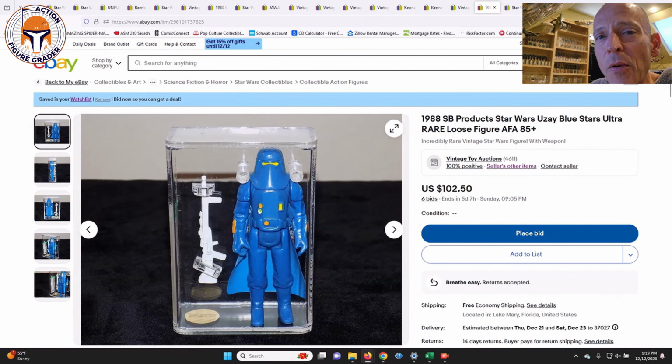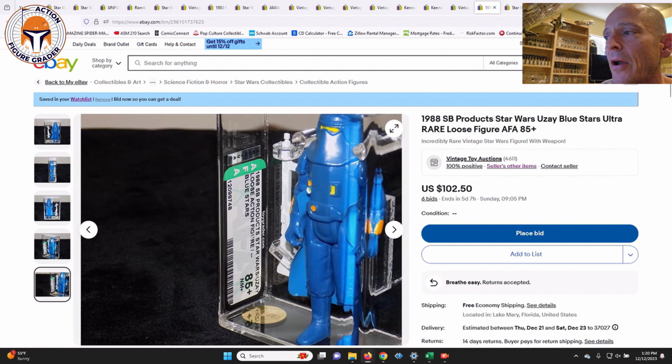Here we go. Now we're digging into the last vintage item that I had to show you because you will never, ever, ever find this for auction, at least in this grade, ever again. Okay, I'm talking Hakes, I'm talking anywhere. This is one of the rarest items you can buy, and it's going to go for a lot of money. This is an AFA 85 plus Uze Turkish bootleg. This is the Hoth Stormtrooper, but it's in bright blue. He's called the Blue Stars, and this is an extremely expensive figure. It might be the highest graded example out there.